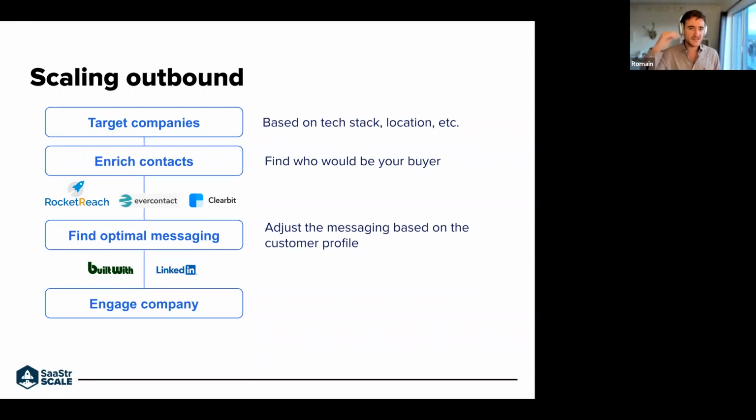There's a funnel, if you think about it. There are your target companies, then you need to find the contacts at those companies, then you start optimizing the messages that you send them, and then you start engaging those companies. So let's do a deep dive on all the steps, and figure out some of the ways that you can improve the efficiency of your outbound engine at each of the steps.